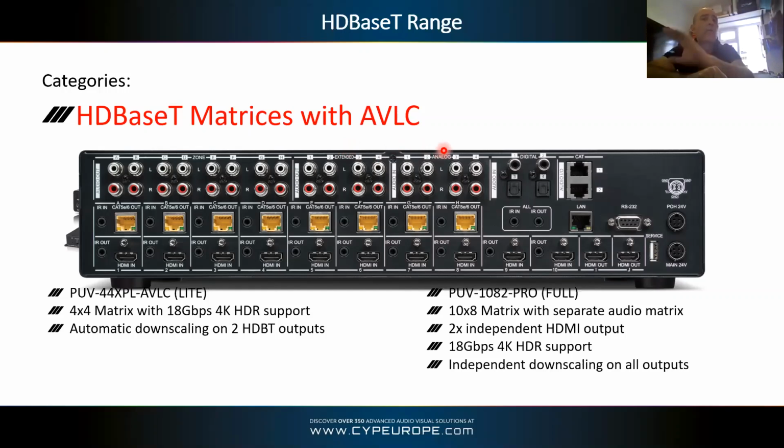So you couple that together with the HDBaseT configuration of either 4K 3G with conversion for the older models, and 4K 6G compatibility with these models, and you've got a really flexible system.